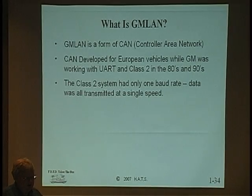All right, we talked about what GM LAN is. Class 2 only had one baud rate, although they could turbo, if you will, turbo the speed of the PCM from 10.4 kilobaud up to 40 kilobaud for programming. Same thing goes on with CAN. They have a low-speed bus. It's called GM LAN low speed. It's also called a single wire bus.